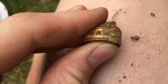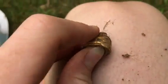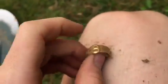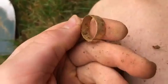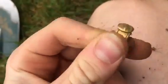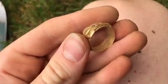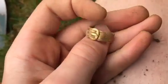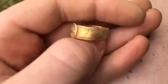Look at that, it's got stones. Is that one missing? It's missing one of them. Oh, come on, pop that out. Oh yeah. Oh my gosh. It's definitely gold. Oh. There it is, hallmarks. Oh yes. What do they say? Do you see them? I keep stumbling around.